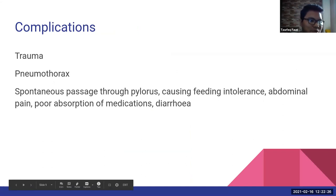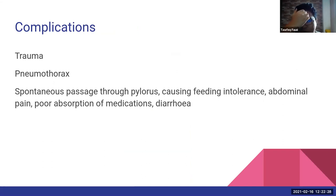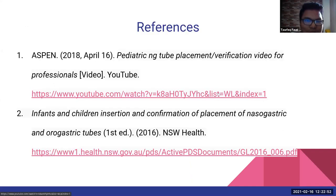Complications from nasogastric tube insertion include trauma to surrounding tissues when inserting the tube, pneumothorax in case of insertion into the trachea, and spontaneous passage through the pylorus, causing feeding intolerance, abdominal pain, poor absorption of medications, and also diarrhea. So now, video.